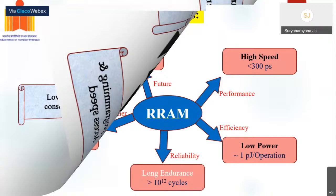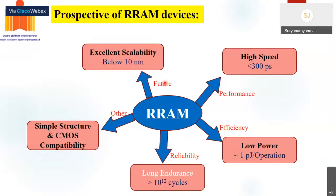These are the properties of very good memories. There exists one memory, resistive random access memory. So much research is going on to develop this resistive random access memory. It has very high speed, less than 300 picoseconds, and low power, 1 picojoule per operation, long endurance greater than 10^12 cycles, and a simple structure. It is also CMOS compatible, and excellent stability can be obtained below 10 nanometers.